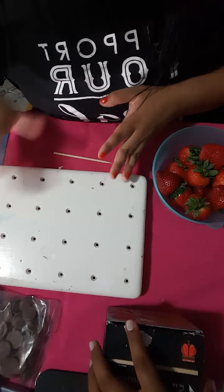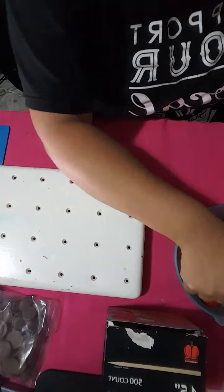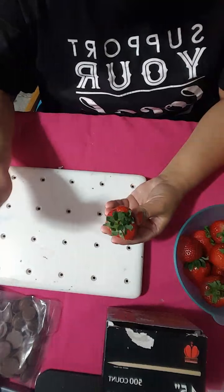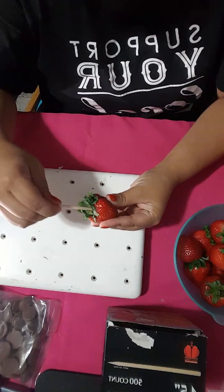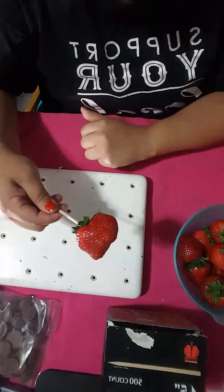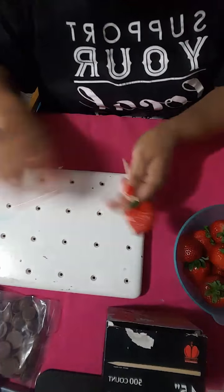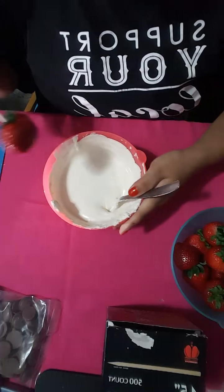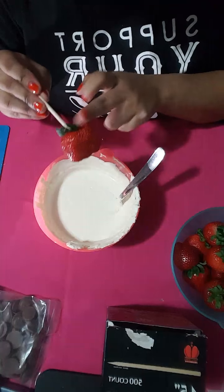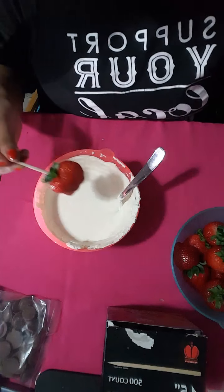Okay, I'm gonna get started. If I missed any questions, I'm sorry, guys. Okay, so I just get my skewer and put it in there, just halfway, and make sure it's not falling or anything. So I'm gonna dip in white first. I'm gonna be doing a couple, so if you guys can't see, tell me, and I'll change it around the second time I do it.